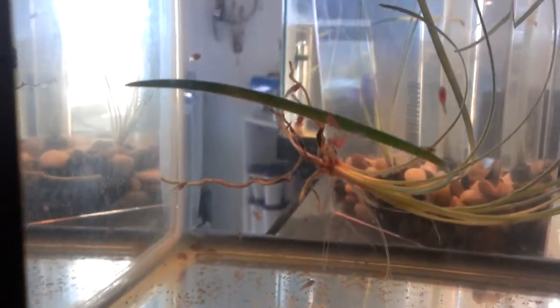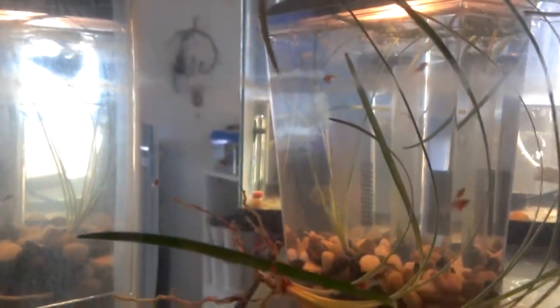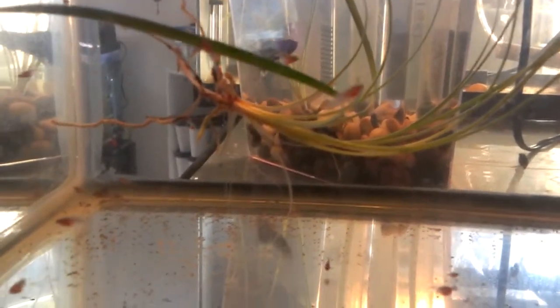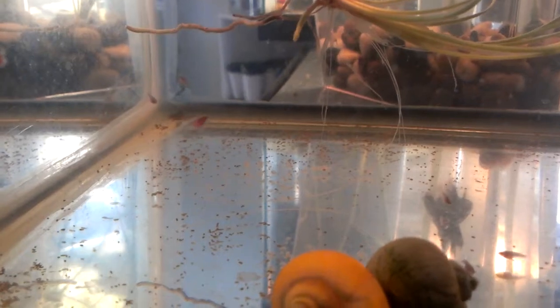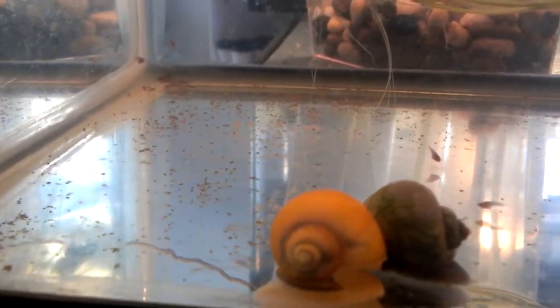There are a couple that have slight swim bladder disorder, but it's nothing really bad. At this age, they can actually grow out of it as they get bigger. It's just some of them, I guess I overfeed a little bit. I've read that when they eat too much, it can put pressure on their swim bladder.